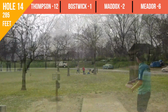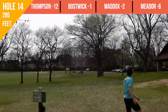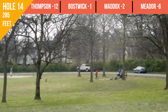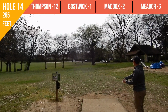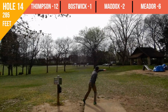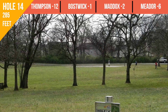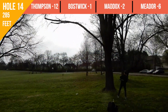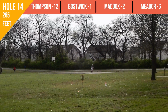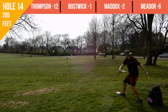And Matt, he hits the same tree but on hyzer. His was going towards the basket, but hits the branches I was talking about with the low ceiling. And Austin, he throws his low enough to where he can get down there. He's going to be within about 15 feet of the basket. It's a good look for birdie. Brandon, he throws his high as well, but he clipped the tree, but he'll be a little bit closer than myself and Matt, but he'll be down there. Definitely a long jump putt or a short up shot.